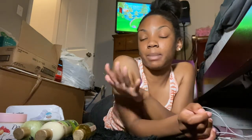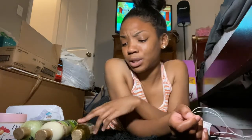Don't mind the mess because I'm in the process of moving still, so I got boxes everywhere. Room is just a mess, okay? And don't mind me laying down, I just want to try something new.